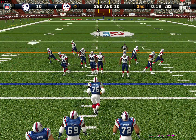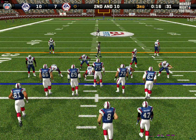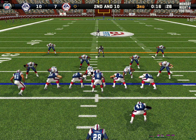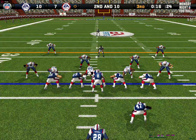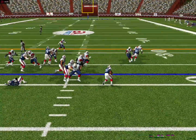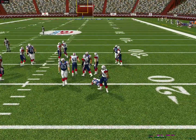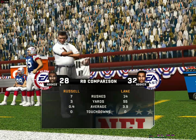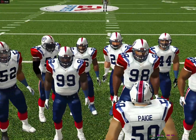Second and 10. Ball on the 22-yard line. All right, here we go. Don't stop that motor. Number 8 with a man in motion. Hand it off. Walker is there on Russell for the stop, on the run, at the 22-yard line. Now let's have a look at what our runners have done up to this point.